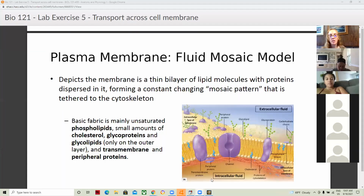The plasma membrane, can you see my screen? Nope. No. Okay, give me a second. Do you see it now? Yes. Okay, all right.